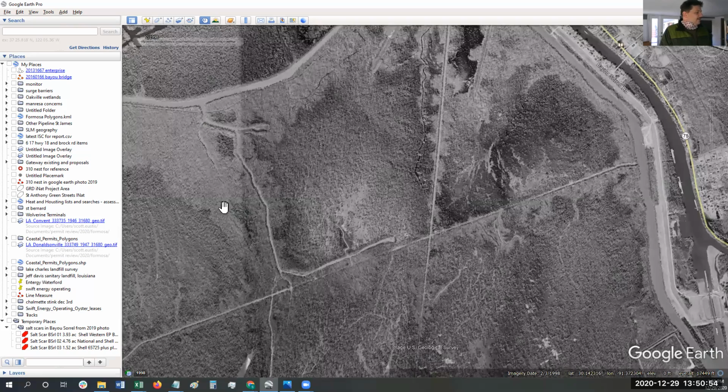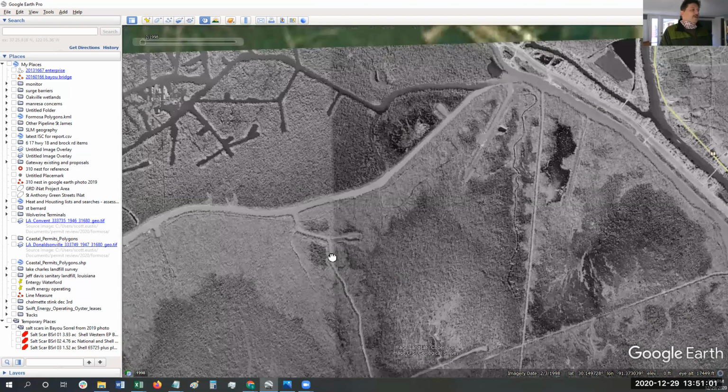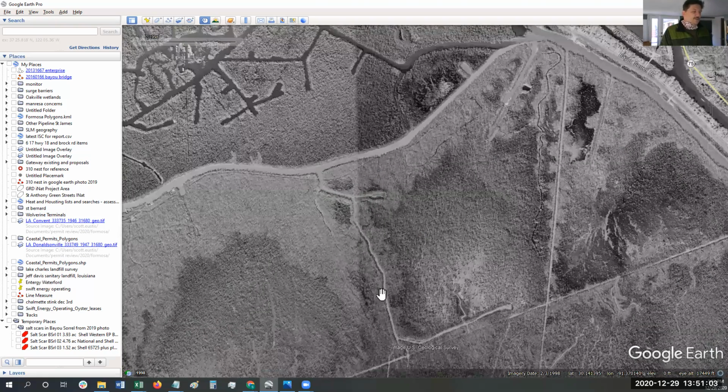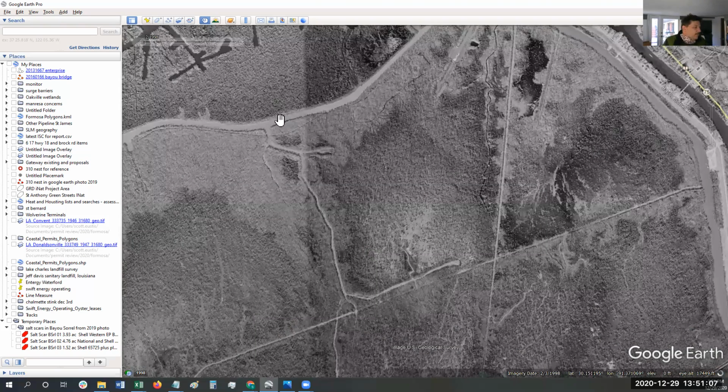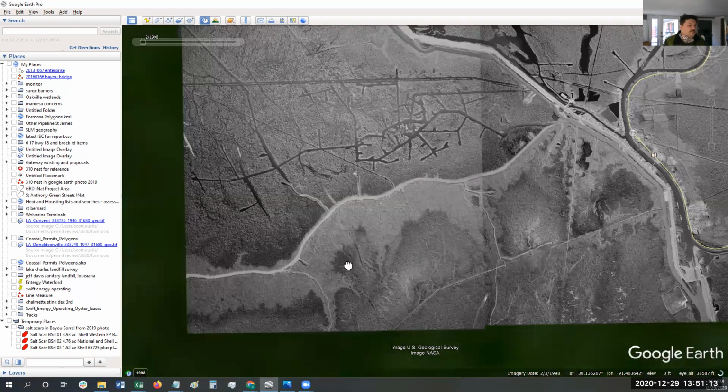Look at this sedimentation down this oil canal where it seems like, and I think this is Bayou Canyon, so it was part of the later part of the tour that we took this month. But I guess let's just back up and look at the Bayou Sorrel cut.